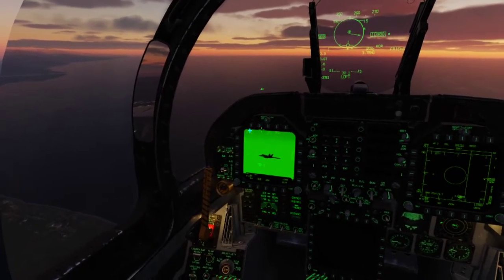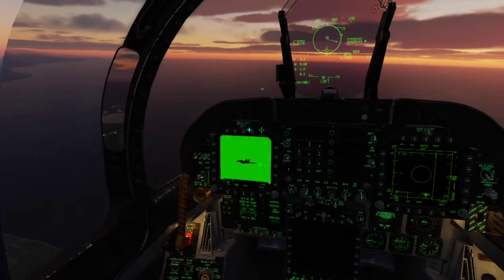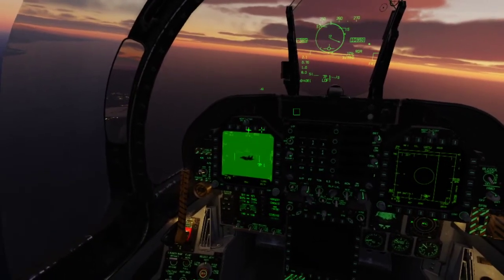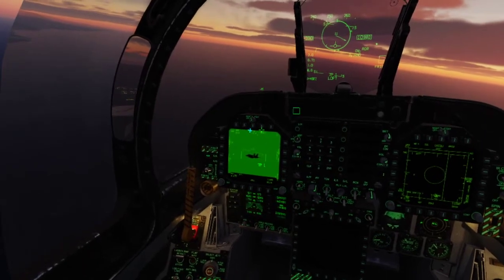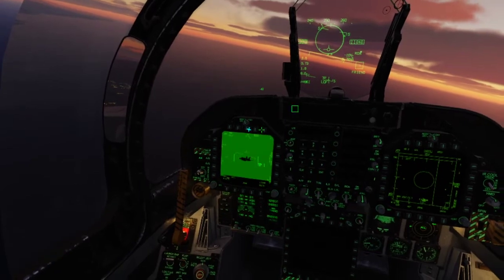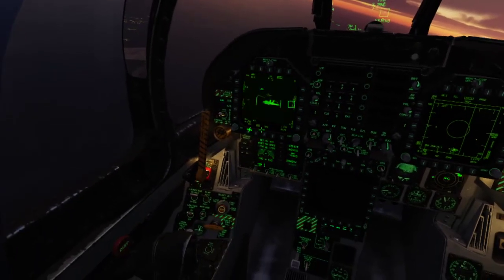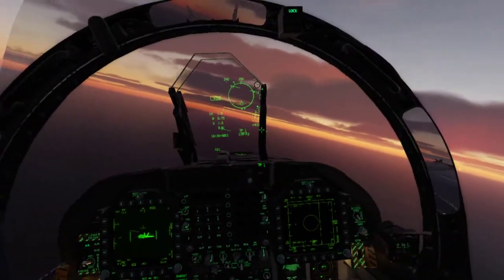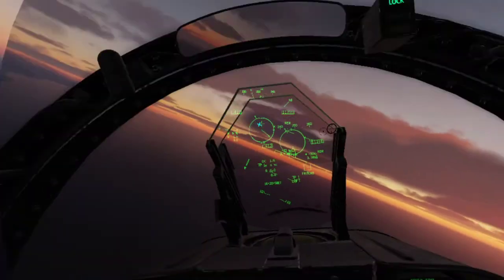Whoa. Scarlet seeking help. I found what appears to be an upgrade for the rear seater on the Tomcat. Apparently they were planning to give it a digital display, an MFD. Well, they followed through on that.